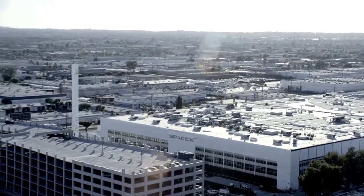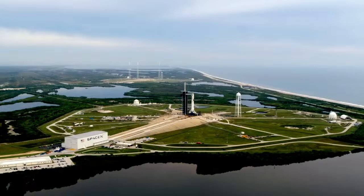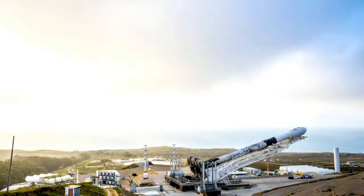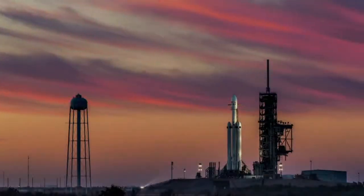Space launch trajectory and countdown net. Pad is clear. 10, 9, 8. Launch auto sequence has started. 6, 5, 4, 3, 2, 1. Go for launch.